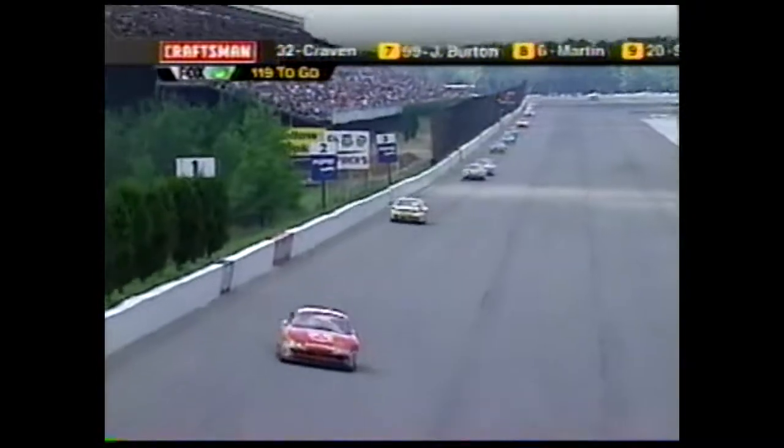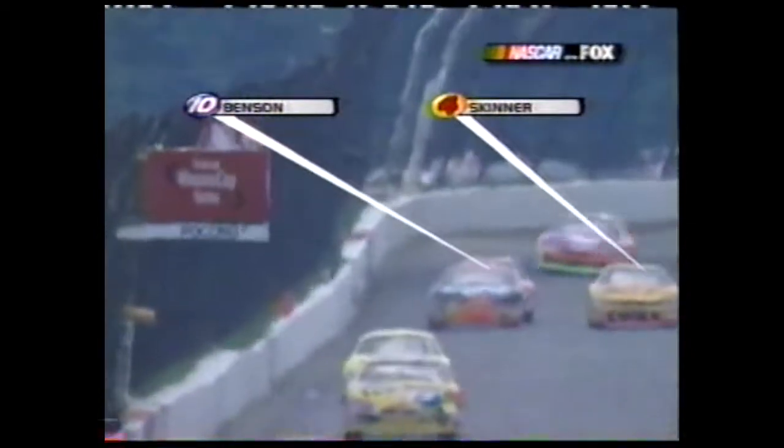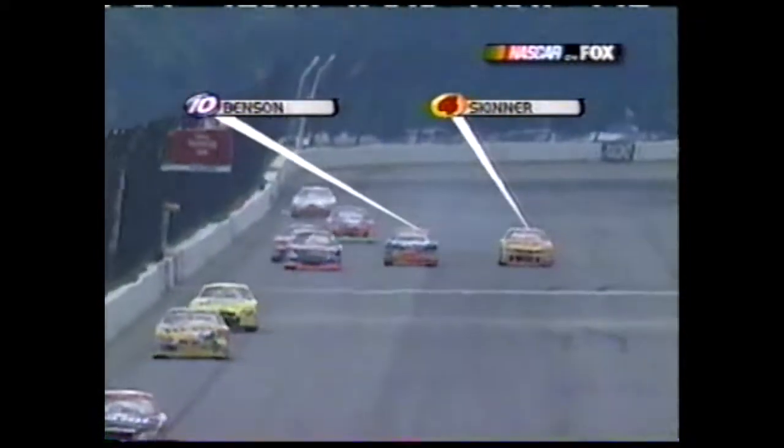Johnny Benson and Mike Skinner coming off the corner. I think these cars were about three or four wide when they came across the short chute there. A long way down the straightaway. Look at our Fox track. It'll show you where they're at right there. There you see them getting together about halfway down the straightaway right there. And you don't want to be beating and banging on each other. No, and that's just a situation there where he whooped out behind that other car, and the momentum carried him into the car beside of him.